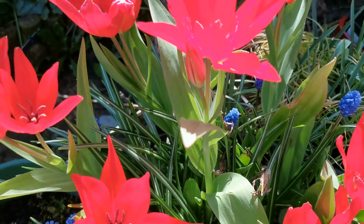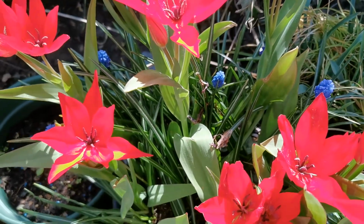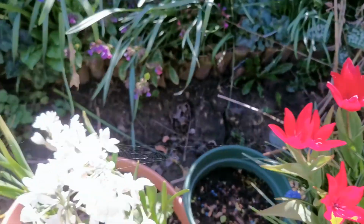Yeah, the grape hyacinths, because I think the bright blue of most varieties of the grape hyacinths give a very nice contrast with the bright red of the Fusilier.